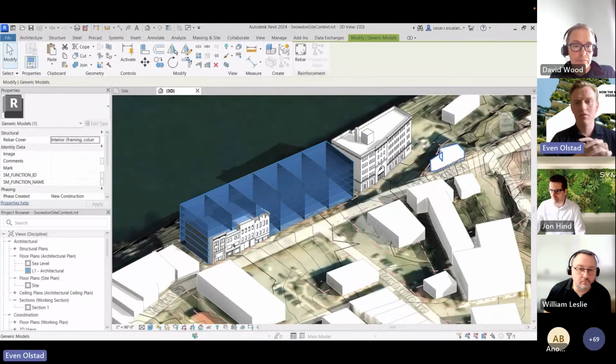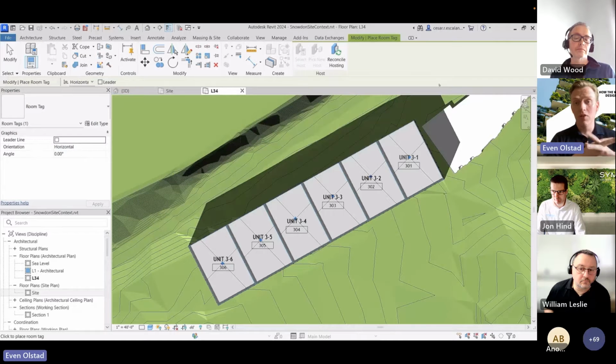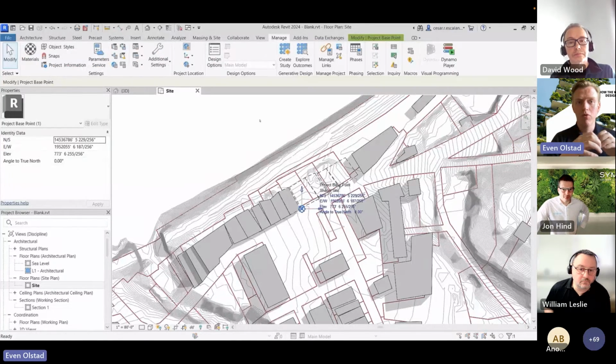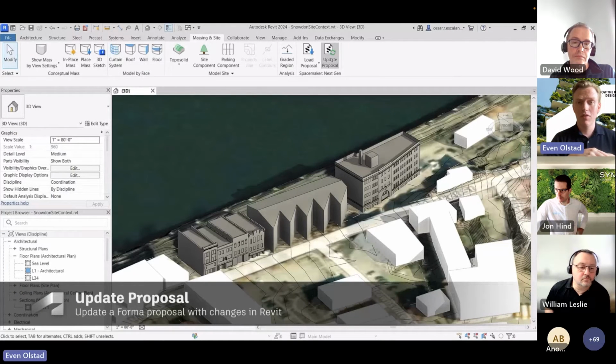I can get it as volumetric boxes, but I can also get it as floors, walls. So higher level than what I sent, which is pretty interesting. I can get my units out if I need that. And I will both keep my real geolocation and the Revit 0 point.